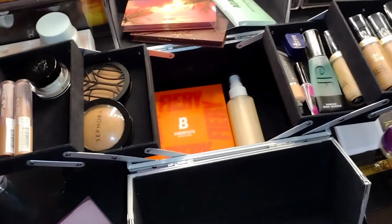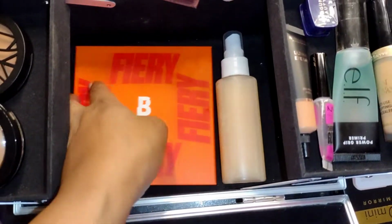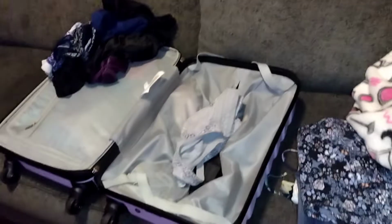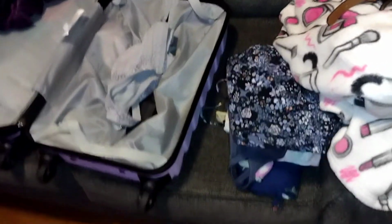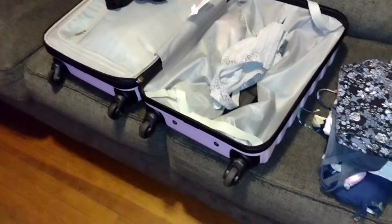If it works out the way that I want it to, I'm going to be able to put some of my toiletries in here as well, and that's definitely the goal. I am halfway through packing my suitcase. I have majority of my things packed, so I have some undergarments there, my night clothes or PJs over here, but my actual clothes are already packed on that left side.